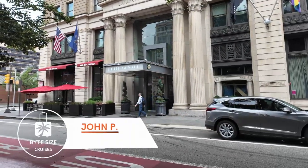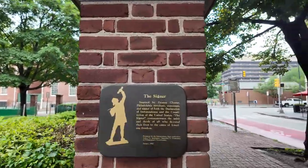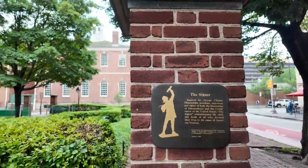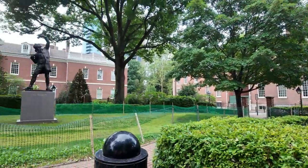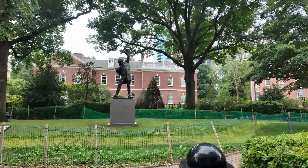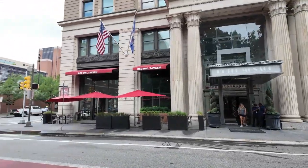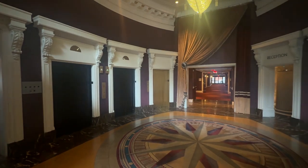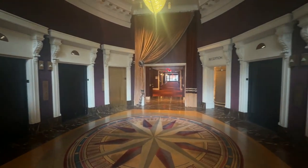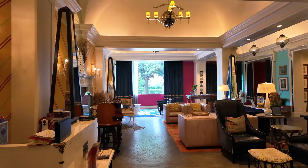Hey everyone, welcome to the beautiful Hotel Monaco in Old City, Philadelphia. Right across from this beautiful little monument, the signer, which depicts one of the signers of the Declaration of Independence, which is just steps away as we walk up to the Hotel Monaco here and we walk into the beautiful lobby. This hotel is just about to be renovated as well. We're going to go back once it's renovated and show you even more.